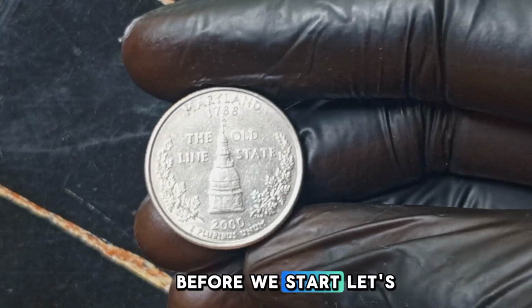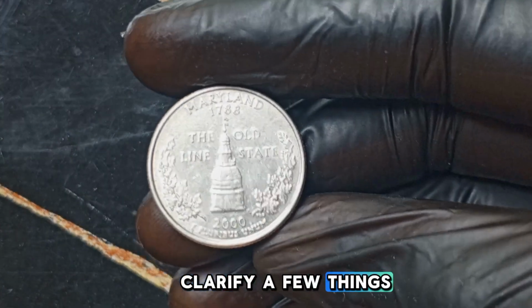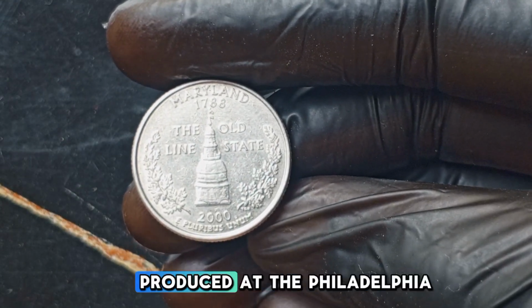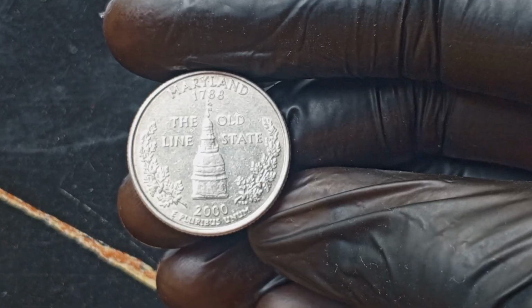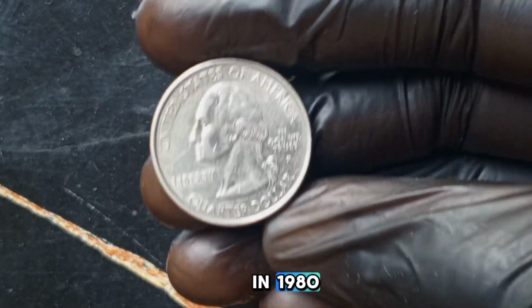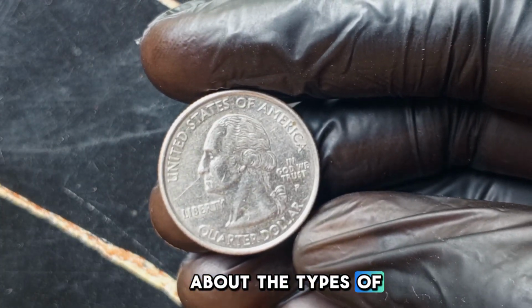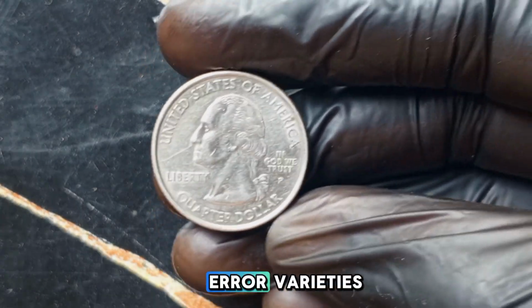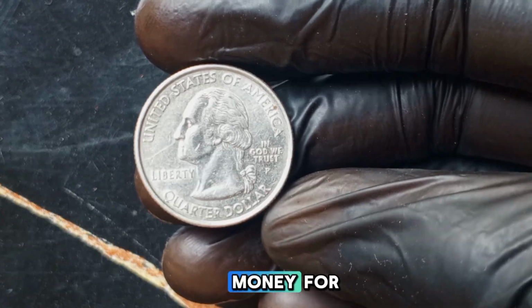Before we start, let's clarify a few things. When we talk about P mint mark quarters, we're referring to coins produced at the Philadelphia Mint. Philadelphia started using the P mint mark on quarters in 1980, but we're also talking about the types of quarters minted during this period, especially any rare varieties that collectors pay big money for.